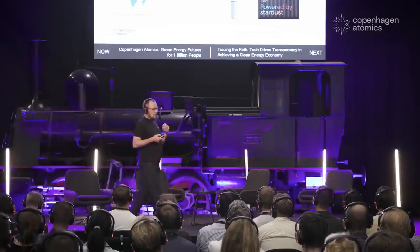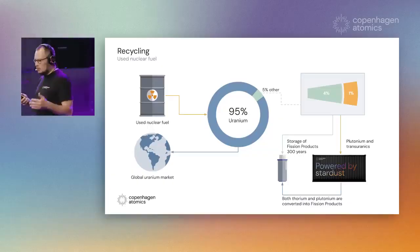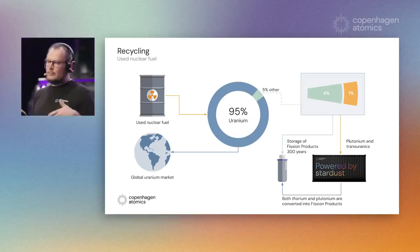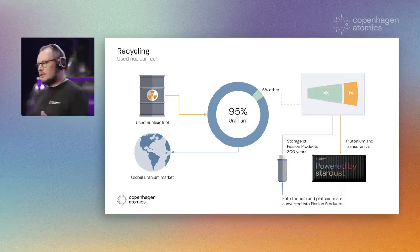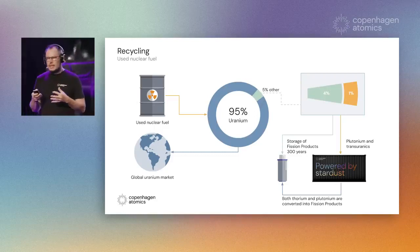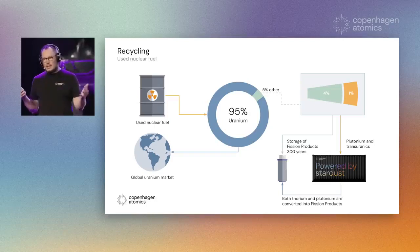Then there's the argument about the waste. What do we do about the waste from classical nuclear energy, and do we generate waste from the thorium reactors? Well, first of all, let's talk about the waste from classical nuclear reactors. The symbol up there on the left-hand side is the drum. It represents the waste from classical nuclear reactors. And if you look inside that drum, 95% of that is natural uranium. It's the exact same uranium as was dug out of the ground many years earlier. It hasn't changed at all.